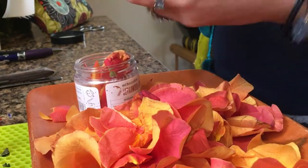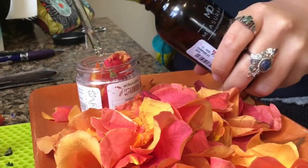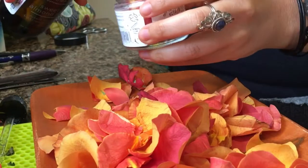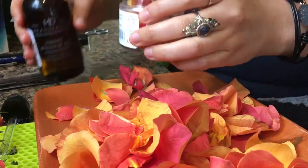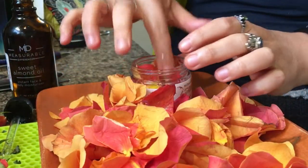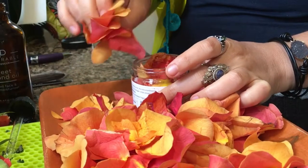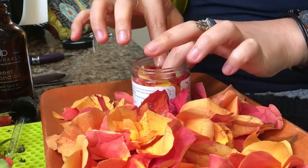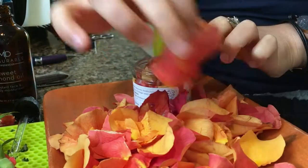You can add any oil as you wish, but I use sweet almond oil, as well as coconut oil, peach oil, apricot, any oil of your favorite choice will work. Add generously with rose petals. Make sure it's filled in all the way to the top.